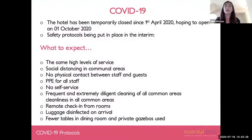So I'm just going to quickly touch on what's going on with the hotel in terms of coronavirus. I know you've heard so much about it, but it is really important just for me to mention what's happening. So presently, East Winds are working really hard to reopen. They're taking steps to ensure they will be ready to welcome UK guests back as soon as possible. The hotel doesn't have a firm opening date yet. They're really hoping to open on the 1st of October 2020.